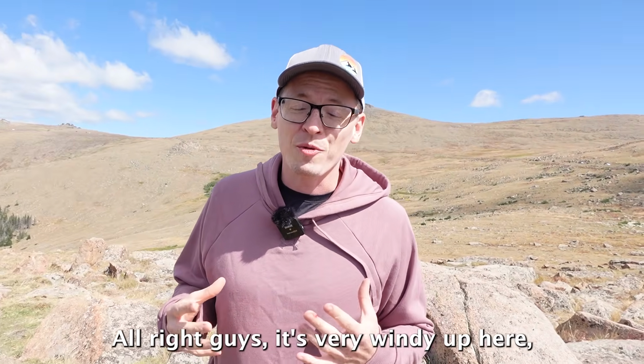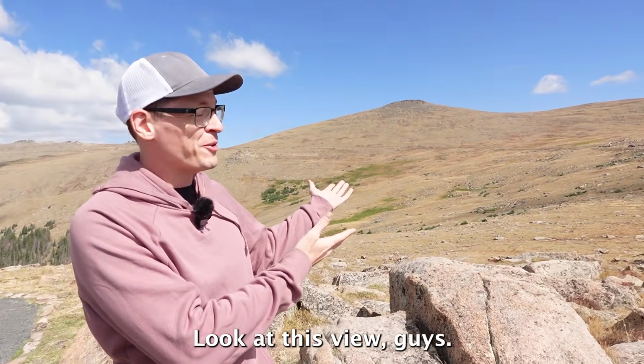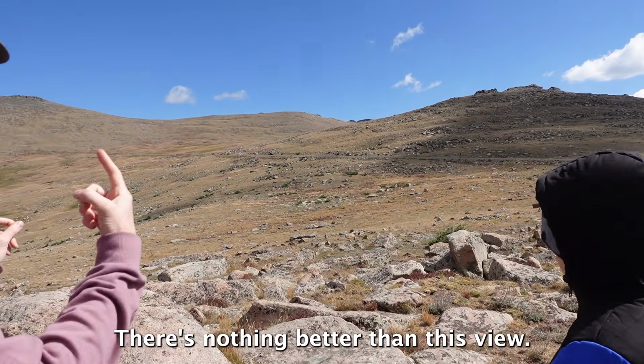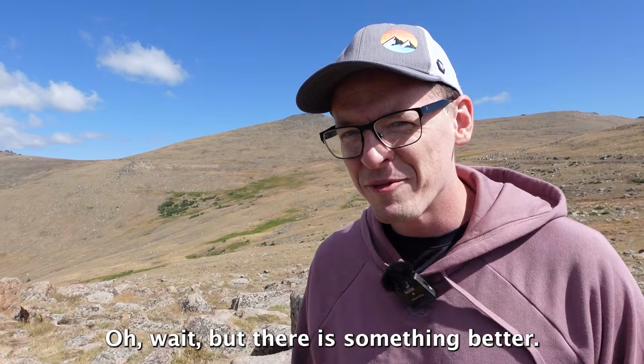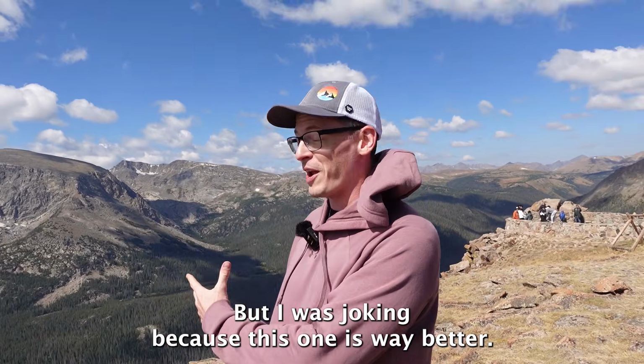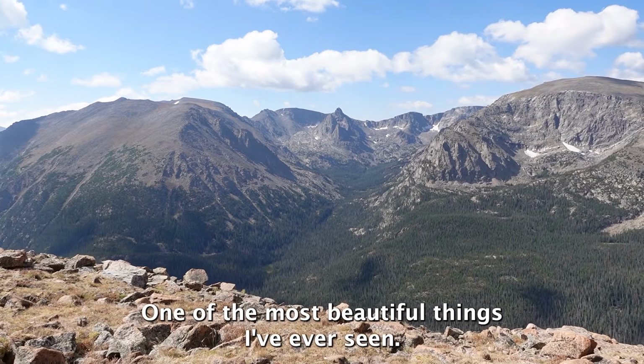All right, guys, it's very windy up here, so I hope it sounds okay, but I had to show you. Look at this view, guys. Can you believe this view? There's nothing better than this view. Oh, wait, but there is something better. That view is beautiful, but I was joking because this one's way better. So check it out. Incredible. One of the most beautiful things I've ever seen.